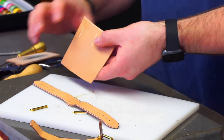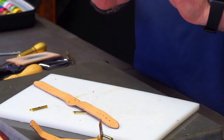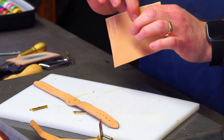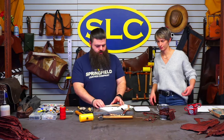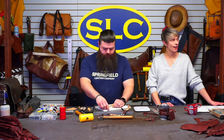You don't want to go too far with this. If you go too far with it, you're going to thin right through the back. I could tear this if I pushed hard enough, but that's going to give you the same thing that the sanding does, taking out a little bit of material. So for what it's worth, just a little tip on how to do that. We also have those U groovers that would work really well for that. Yeah, that's true. Or the V-gouge, just like an edge groover.